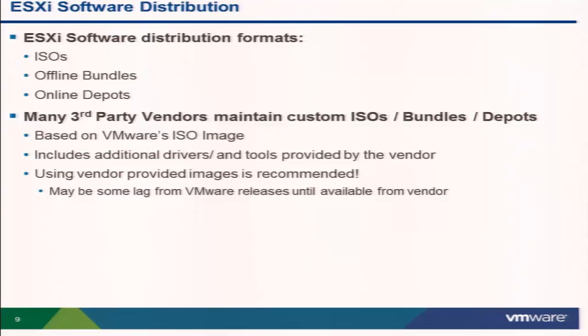So how many of you guys have had the question, should I use the package from VMware or should I use the package from a vendor? There's a few of you out there. I get that question a lot. My answer to you is, if your vendor is providing you a package, use it. It's the same software. Remember, we got those digital signatures.